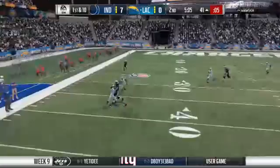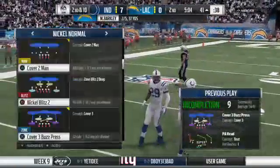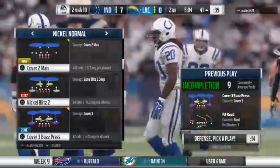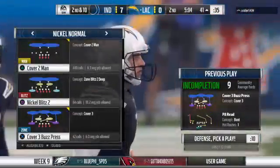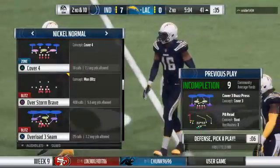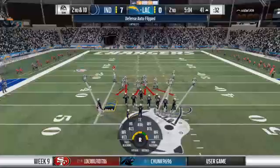Back to throw here. And lucky to get away with one there. That one nearly picked. Second down. Pretty nice coverage there, but a missed opportunity for an interception. Let's face it, a lot of these defenders, they've got it all. Speed, athleticism, hands, a little bit questionable. And here comes play number 6 on this drive.